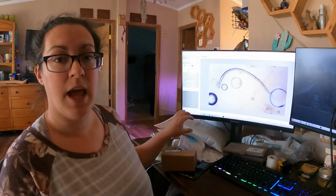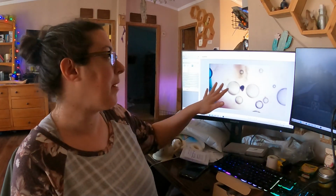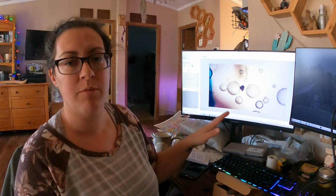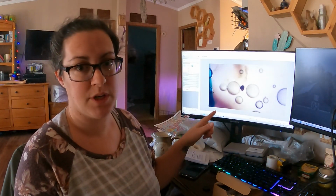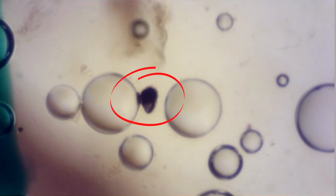So this is the one worm that I saw on the slide, and I did find a couple eggs. So let me find those real quick. The bigger bubbles, or the bigger circles that you see on the screen, those are bubbles, so I'm not really looking at that. What I'm looking at is this football-shaped dark region in the center of the screen. I think there's actually 2 whipworm eggs right there.